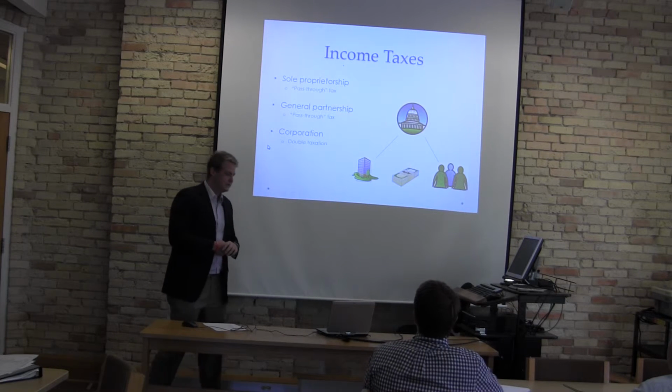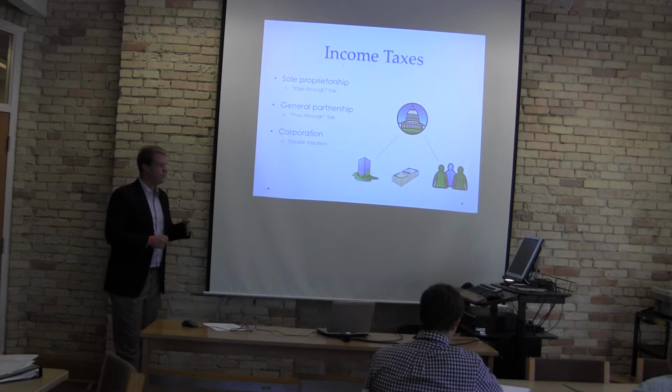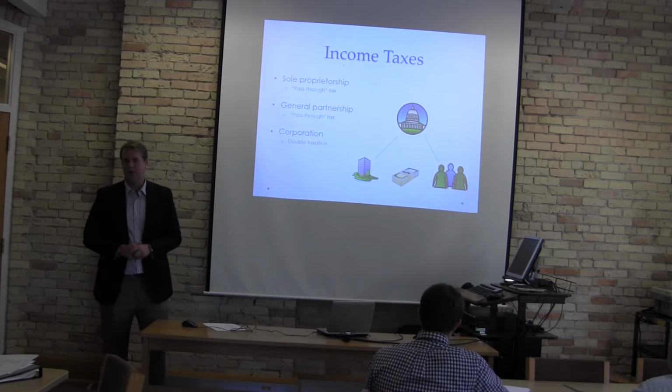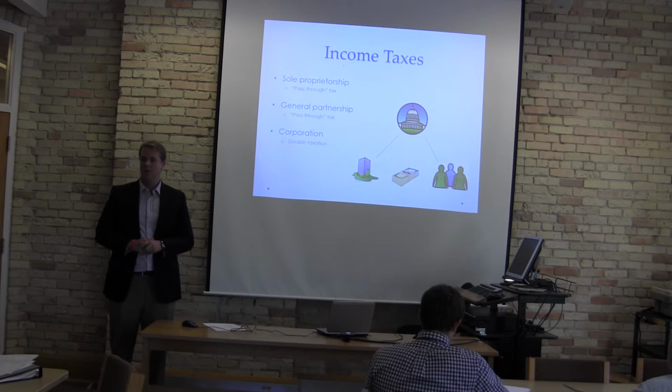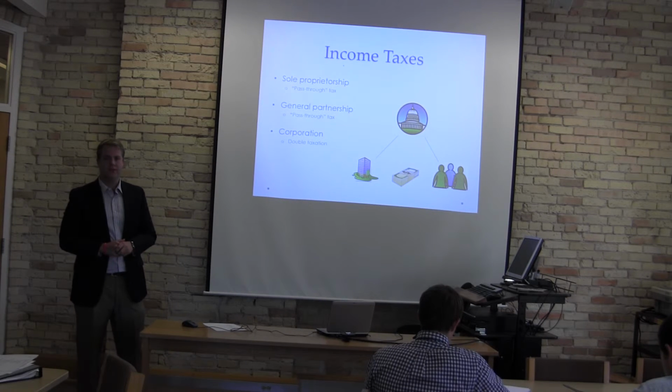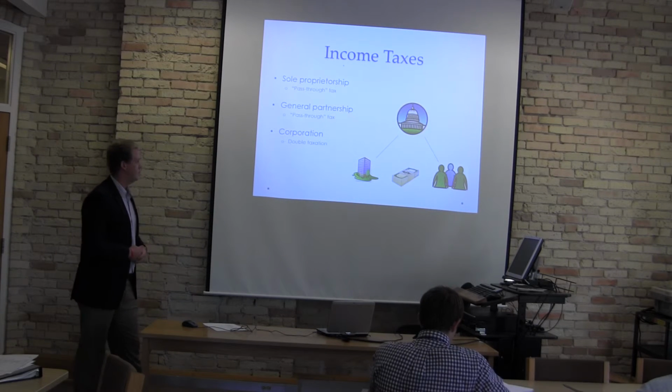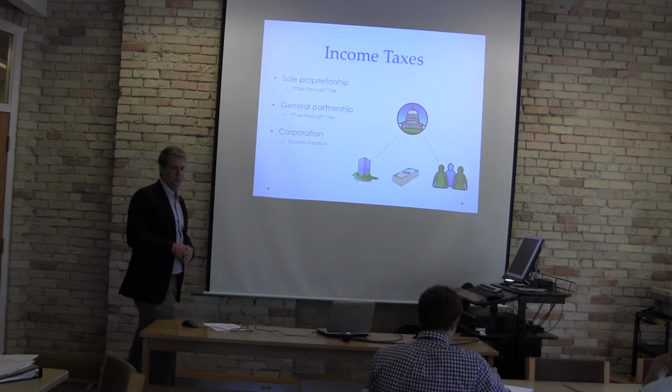For income taxes, sole proprietor and general partnership, once again, are very similar. They have what's called the pass-through tax. That means any profits that the company has will be presented on the owner's personal income statement. As for a corporation, they have what's called double taxation. The government gets the best of both worlds here.